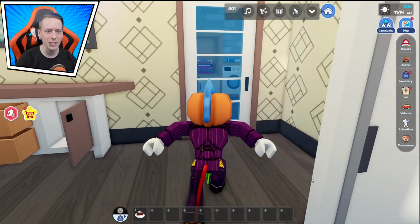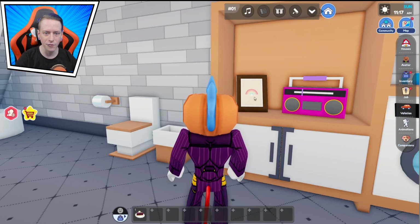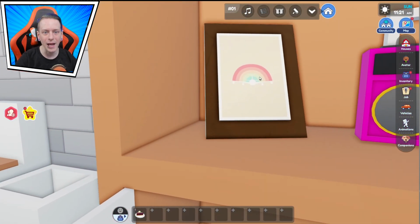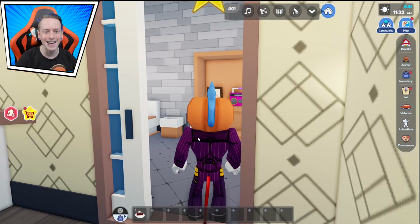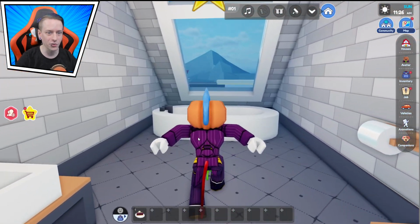There's no bathroom. Oh, there is a bathroom in here. Okay, there we go. So we have a stereo in here with a little picture frame. What is that? That's a plane with a rainbow over it. That is cool. Is that a hint of things to come, guys? Or is this a random picture?